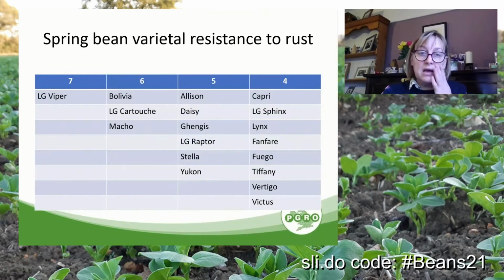And you can see here that there are some varieties that have slightly better tolerance to rust. These are only 1 year's data though, so just be a little bit careful. We will continue to evaluate rust where we can, where we have good disease levels in the trials, and update the list, of course, each year.